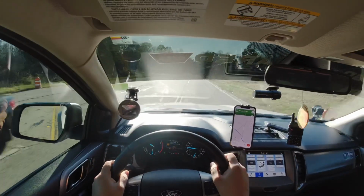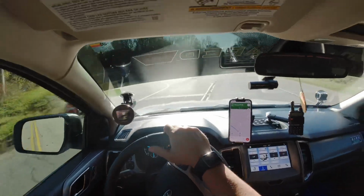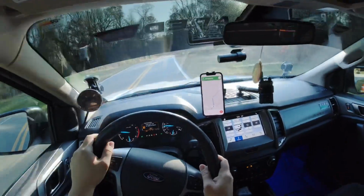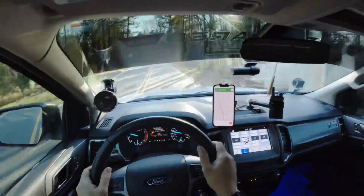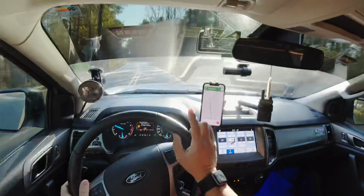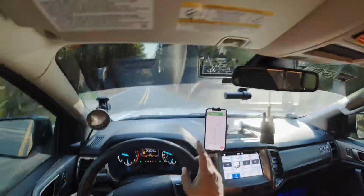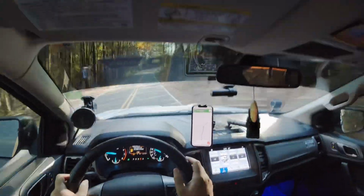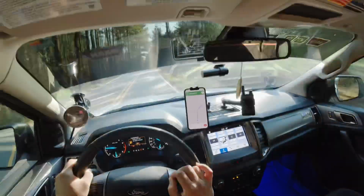If it bang shifts, and I've heard some people say when it comes out of reverse to drive, it kind of hits really hard. It bang shifts. I haven't had that issue. I will say, if you are a new Ranger owner with a brand new Ranger, give it a couple thousand miles to learn your driving style.